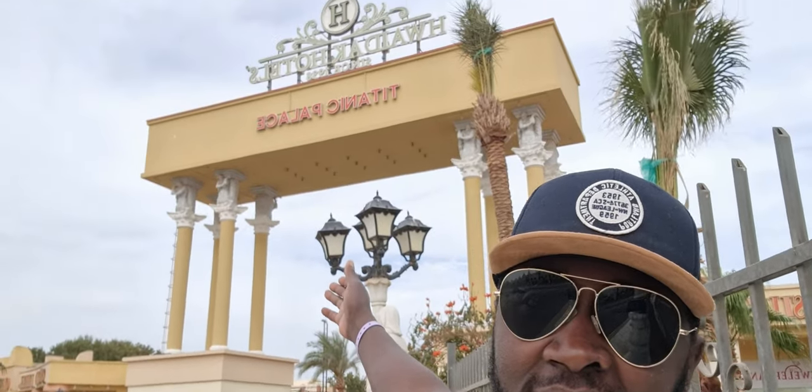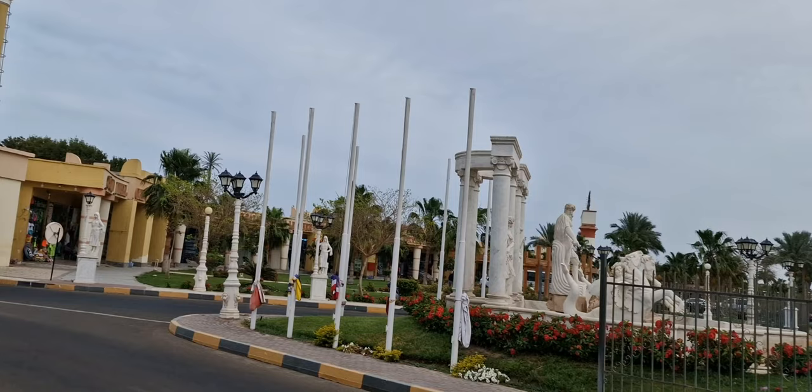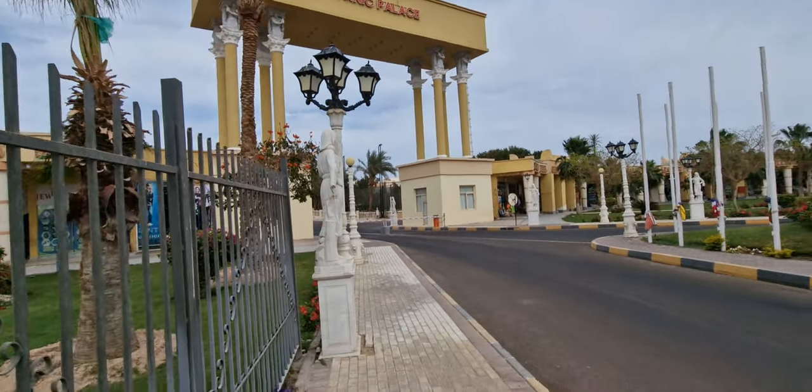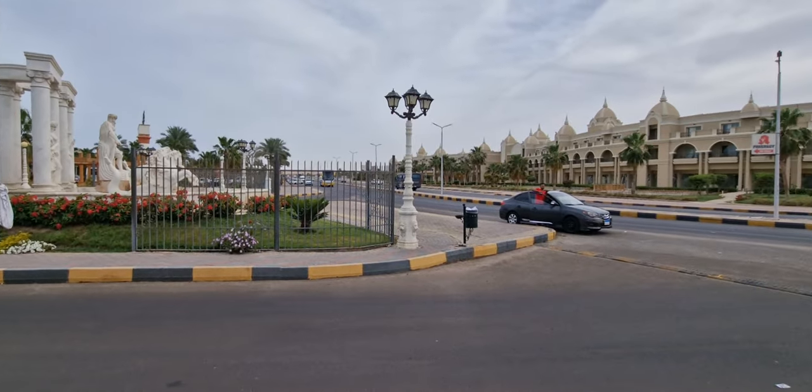I just want to take you through, guys, what it is like here in Egypt, especially the hotel that we are staying in, Titanic Palace. It's called Titanic Palace. We have Titanic Beach and we have Titanic Palace. And this is the entrance.